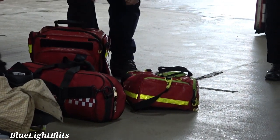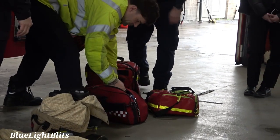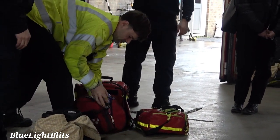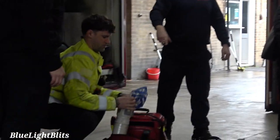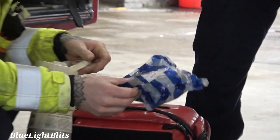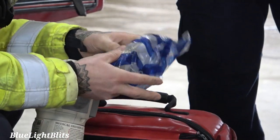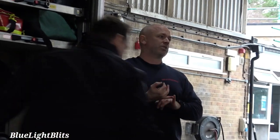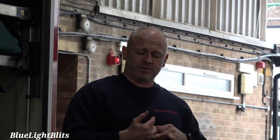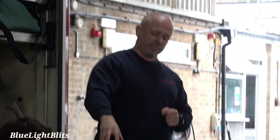Chuck out the oxygen and you show them, right, we carry oxygen, and oxygen is great for pretty much everything. So if someone has been in a car crash or is involved in a fire, they're generally going into a little bit of shock. Oxygen's great just to try and calm people down a little bit, and to administer oxygen to them. That's our go-to with a lot of incidents.